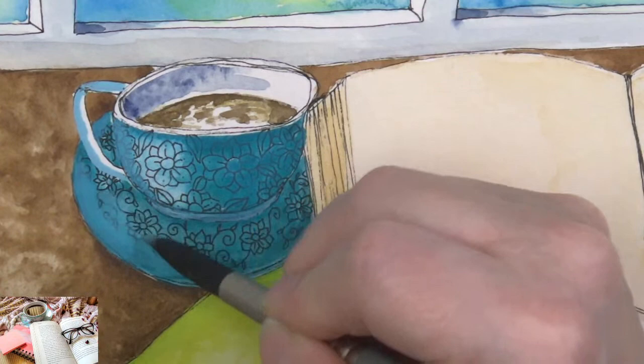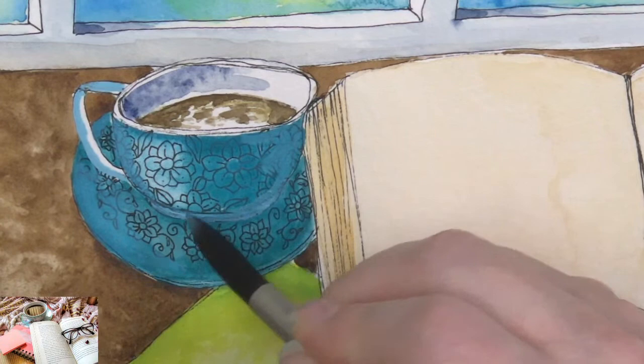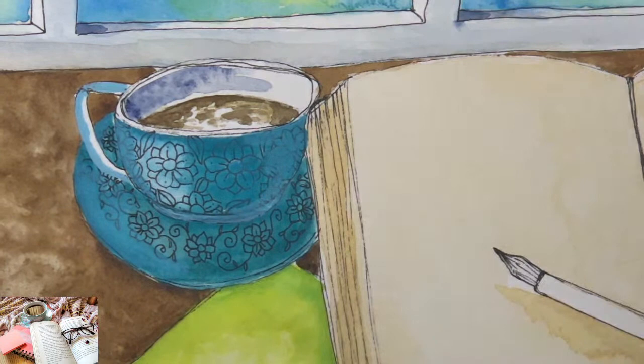I'm going to use the gouache to put the color in on my flowers so I can be painting right over everything. I can still see where all my flowers are. And I'm going to take that lighter color, much, much thicker.